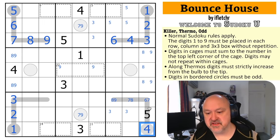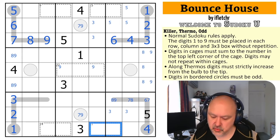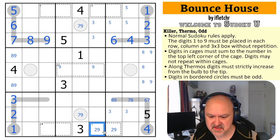Absolutely beautiful. I just completely missed it. These are 6, 7, 8, 9. But this 11 now, well, it could be 2, 9. It can't be 3, 8. It can't be 4, 7. It could be 5, 6. No, it can't be 5, 6 because I can't put either 5 or 6 in that cell. So this is 2, 9. But I'm not sure the order yet.